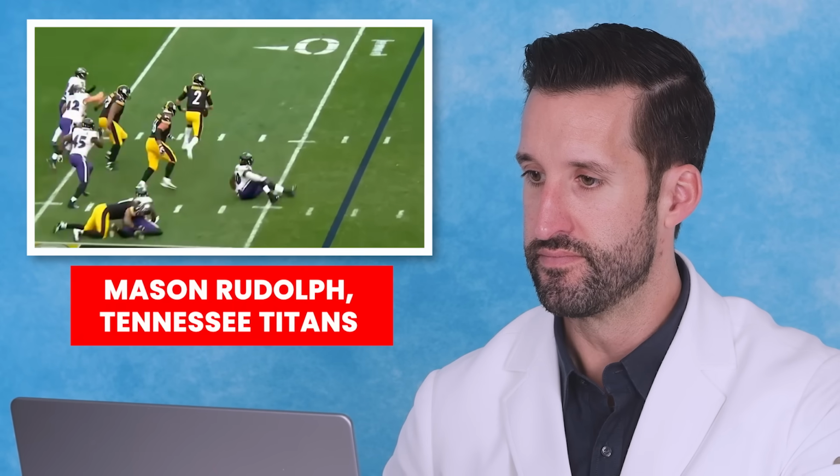Tries to tuck and run, gets out of the first wave, throws on the move. It's complete as he hits James Washington. Mason Rudolph keeps Washington's it alive, good. Oh, but Rudolph is down.